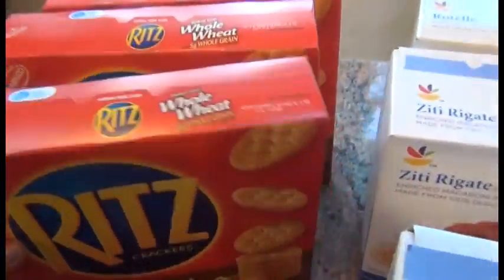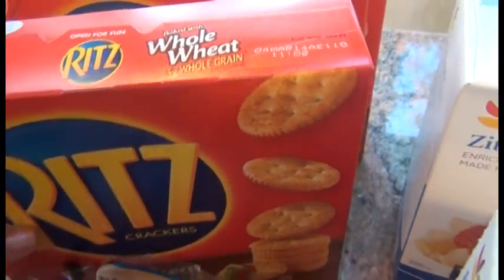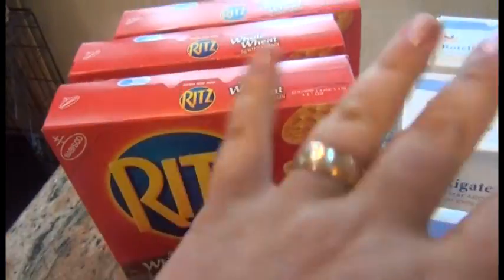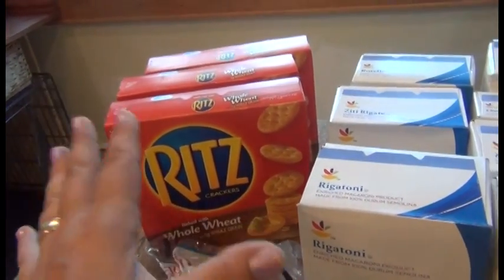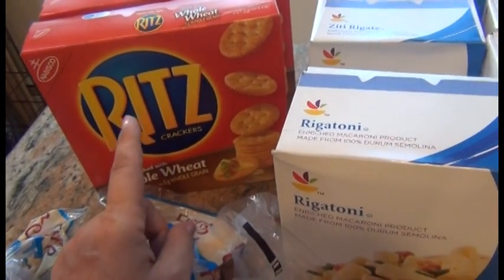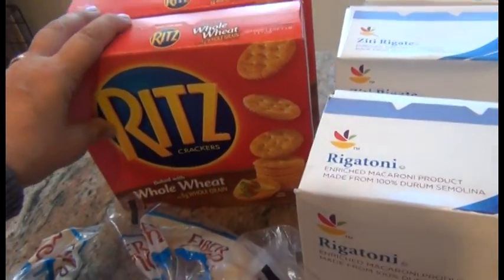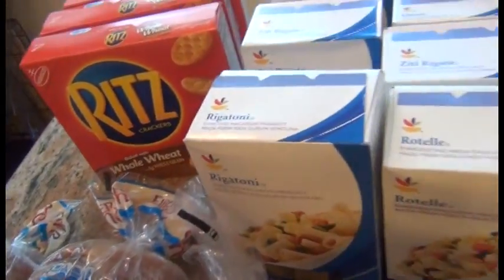So I bought 3 boxes, and these ones were on sale too, but they're the whole wheat kind. The kids won't know the difference. They're just healthier. So what I do is I just crumble them on top and put them in the oven for a couple of minutes so that they get all golden. And this gives a lot of crunch to the macaroni and cheese, and is actually a much better deal than the regular Velveeta or whatever other macaroni and cheese type things that you can get at the store.